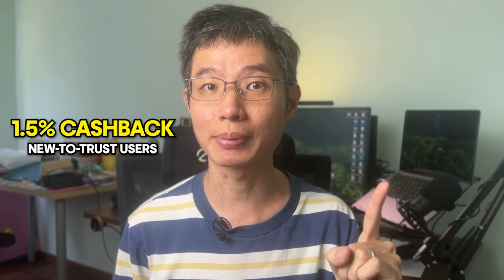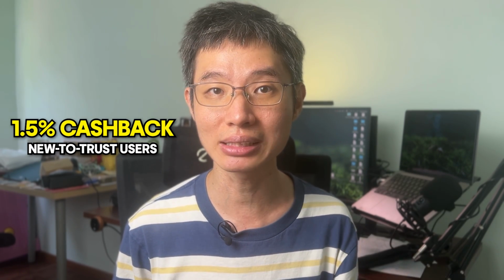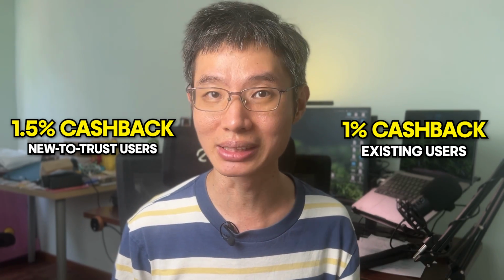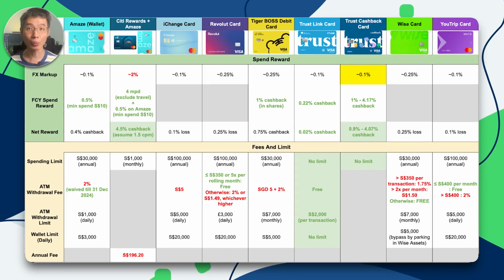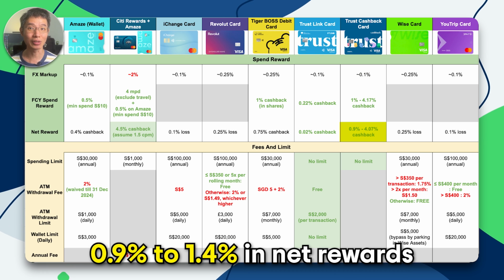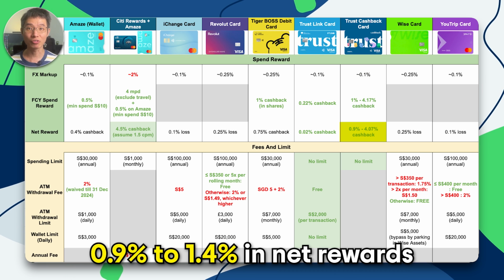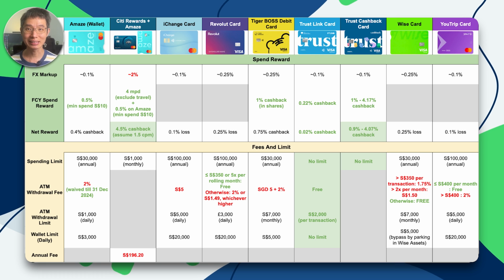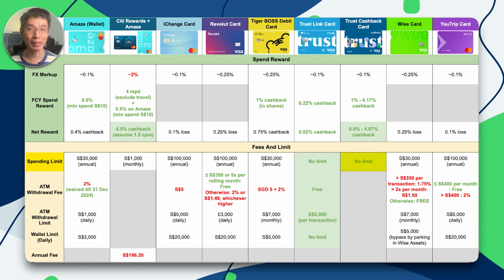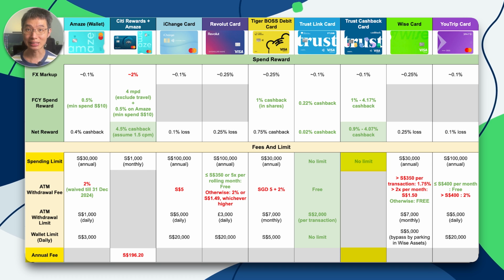Otherwise, your next best choice is the Trust Cashback Card. This card gives a base 1.5% cashback for new to Trust users till the end of the year, or a 1% cashback for existing users. And after you factor in their very low FX markup of around 0.1%, you will still get around 0.9% to 1.4% in net rewards. While this sounds low, the good thing about this card is that it doesn't have any minimum spend, there's no spending cap, and there's no annual fee.